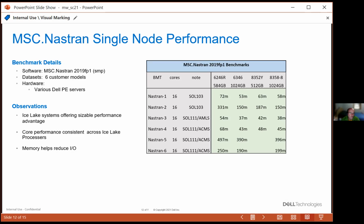Going away from charts and looking at tables now for a bit, I'll talk a little bit about MSC Nastran. I think in talking with customers over the last year, there's been a general confusion about Nastran and other implicit FEA codes that historically customers don't believe scale very well. So historically, they looked for processors that had very few cores and very fast clock speeds. With Ice Lake, it's really not that situation now.